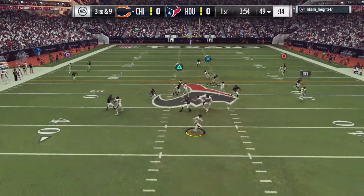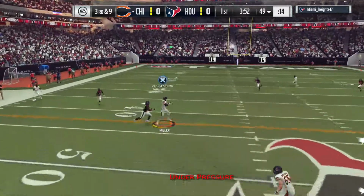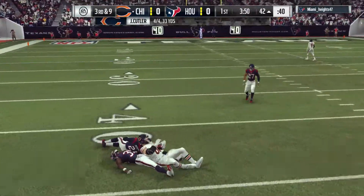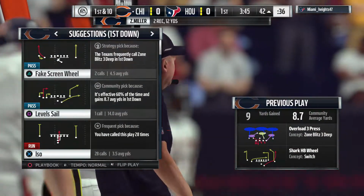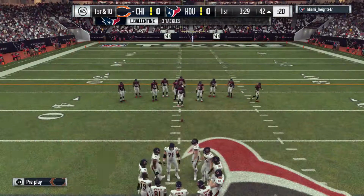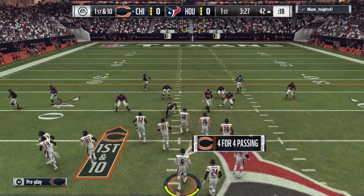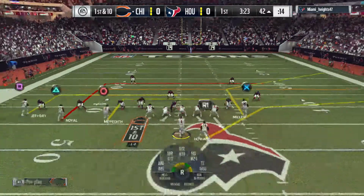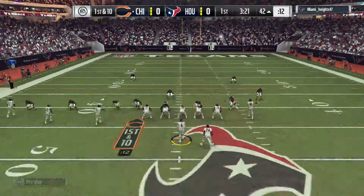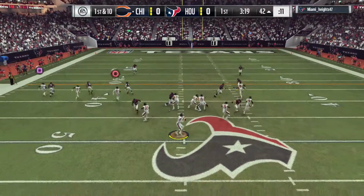On 3rd down, Cutler. And Miller with it over the middle. And he's got the 1st down yardage before he's brought down at the 42. Offense comes to the line now, 1st and 10. Completion was given up, but that's why you play zone defense, so that you can have people around the ball when it's caught, and you don't give up much run after the catch.